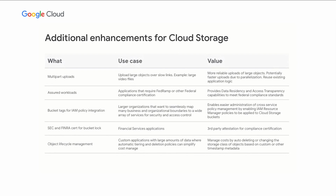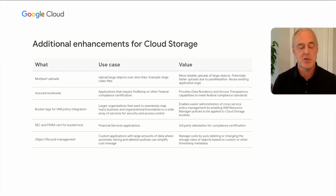certifications like FINRA with capabilities like bucket lock that let customers lock a bucket for an extended duration of time. And then another enhancement that we announced earlier this year, it's relatively small but actually very powerful, is with Google Cloud Storage, we offer 4 classes of storage from hot all the way down to archive. And we let customers tier between that data for managing cost.